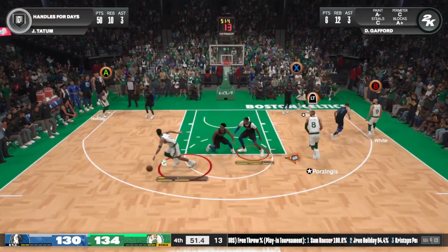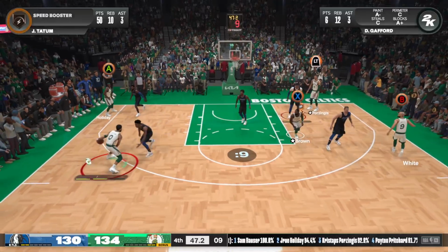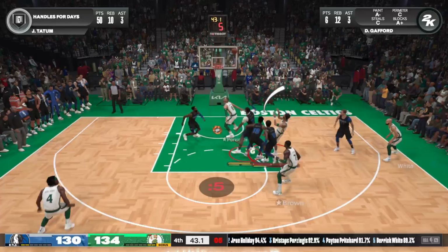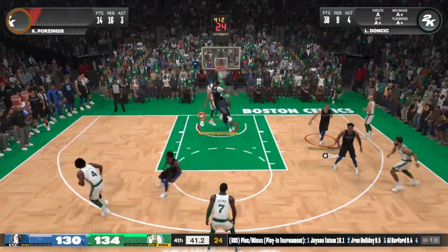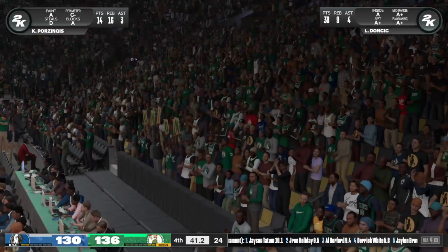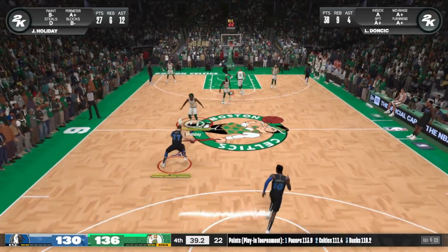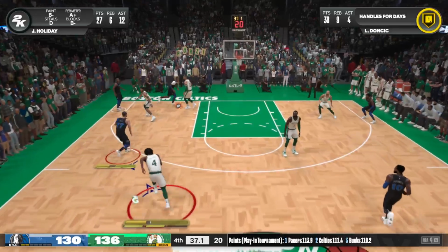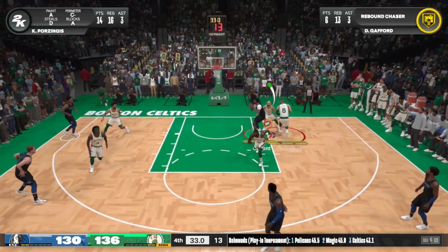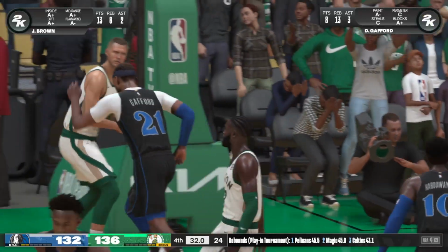Tatum deciding where to go with it. Shot from 12. Here's Porzingis, and the dunk by Porzingis. And with that unique combination of size and skill, Porzingis is a dependable late-game scoring option. The three for Doncic. Here's Gafford. Yes! And now they trail by just 4.